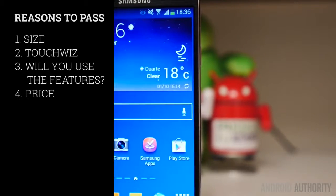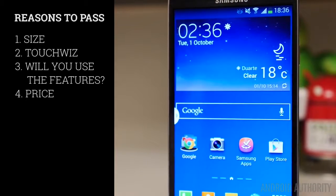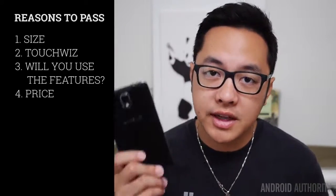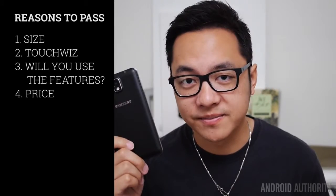And as I keep harping on it, the last reason to pass on this phone is probably the price. As Samsung's unabashed flagship of flagships, you may not see its price go down until probably the next Note iteration comes out. In the end, if you are able to afford the Galaxy Note 3, we say go for it. But that is a pretty steep price to pay in order to get one of the best phones of 2013.